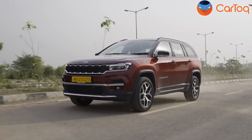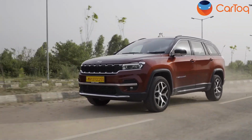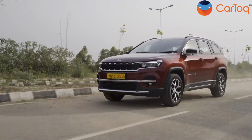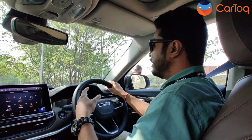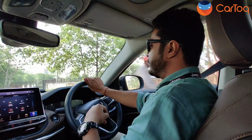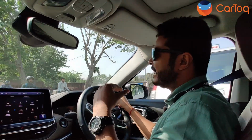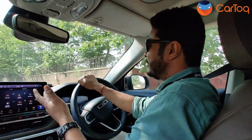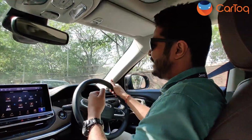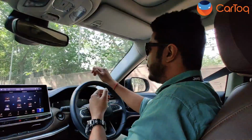Now, since we are moving on a narrow lane of road, I want to talk about the crawl mode of the 9-speed automatic transmission. It's not very strong, so as soon as you lift your foot off the brake pedal, it starts moving. However, it is not at a very good speed, so if you are moving in crawling traffic, you will have to use the brake and the accelerator together to make sure that you're moving at the speed of the traffic.